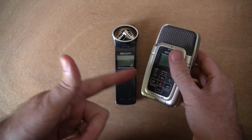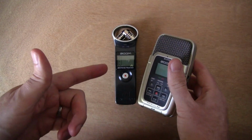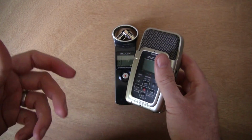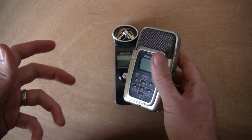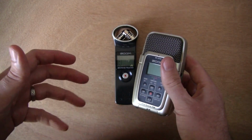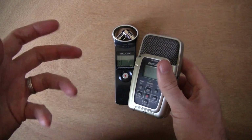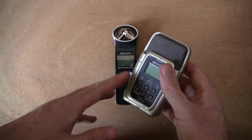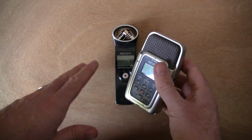Now, the advantage to both of these is that instead of using a WMA file format, what you get is either a WAV format or an MP3. And the WAV format is an uncompressed, meaning very, very high quality audio file. An MP3 file is a compressed file. It's not quite as good. My recommendation on both of these is set them to the WAV modes and leave them there.